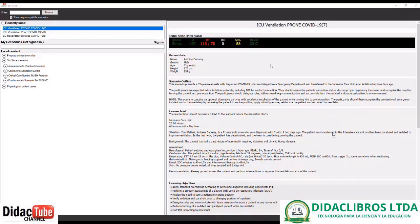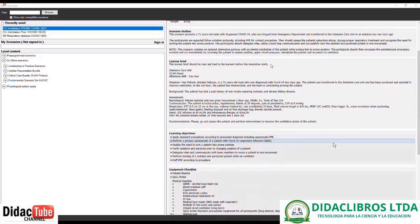We have listed a number of learning objectives related to this case, such as still applying the PPE but performing a primary assessment of the patient, realising the need for turning of the patient to the prone position, verifying sedation and paralysis prior to changing the person's position, delegating roles, communicating effectively as a team, performing the turning of a sedated and paralysed patient, and doffing the PPE.